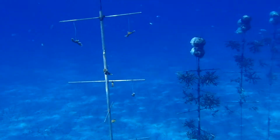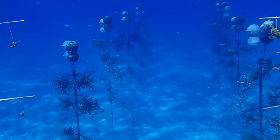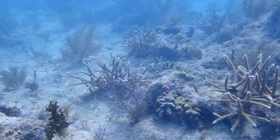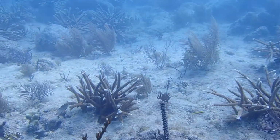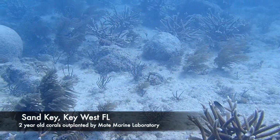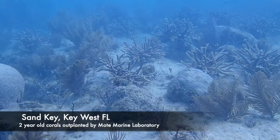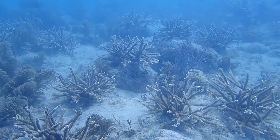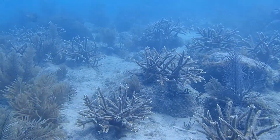Overall, our Looe Nursery has 43,560 square feet. Come on in and see for yourself on your dive in the Looe Nursery. Or maybe you'll see some of our outplanted corals, like these 2-year-old coral outplants of staghorn coral located in Sand Key in Key West.